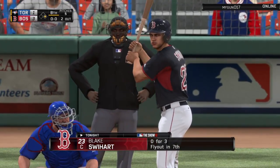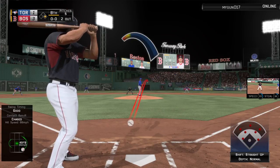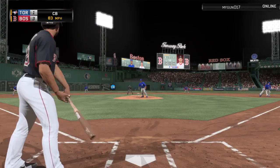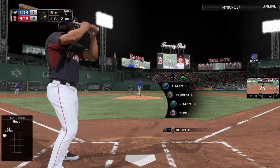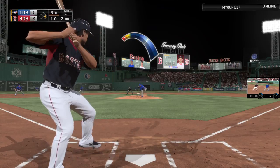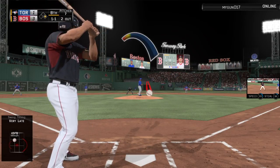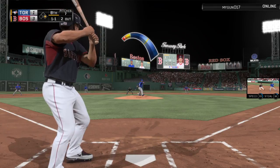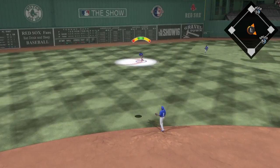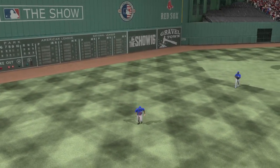Blake Swihart will stand in. He flew out his last time up. He's ready now. The pitch. First pitch curveball runs in a bit too tight. It's ball 1. Fastball got him to swing through it. It's 1-1. This is skied into short left center. Bradley is there. And that retires the side.